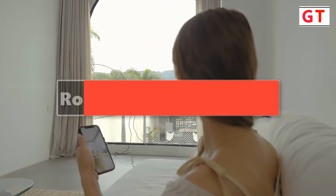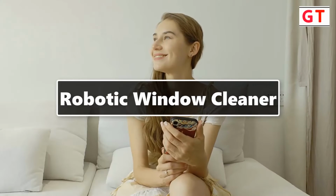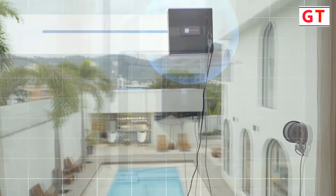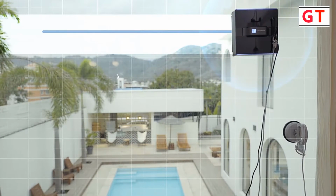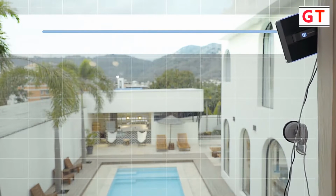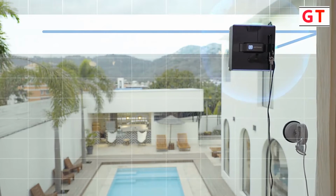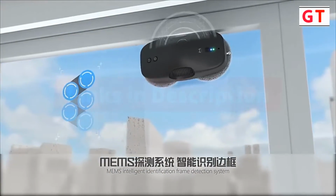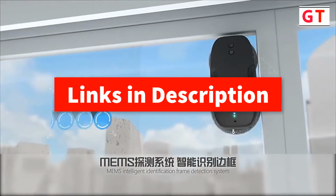Hey guys, in this video we're going to be checking out the 5 best robotic window cleaners in 2021. I made this list based on my personal opinions and our research. I've listed them based on quality and features, and I've included options for every type of consumer. So whether you're looking for the best robotic window glass cleaner, I have the products for you.